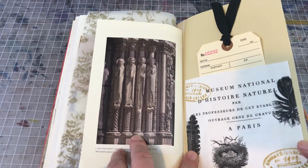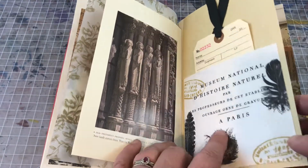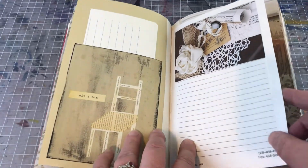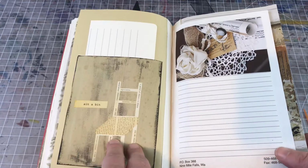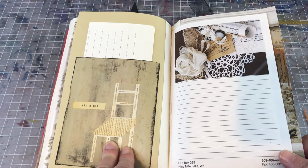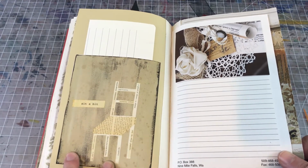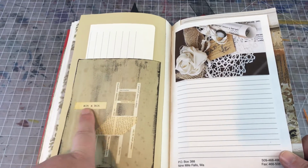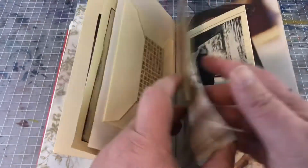Here I've got a paper napkin that I altered. I just glued it down over regular paper and made a pocket out of it. And again, this is a painting out of a craft magazine that I got probably back in the 2000s. If it just kind of gives a vibe, I guess, of what I'm trying to do, I would put it in there. And then, of course, it says sit a bit. So I thought that was kind of nice, meditative.